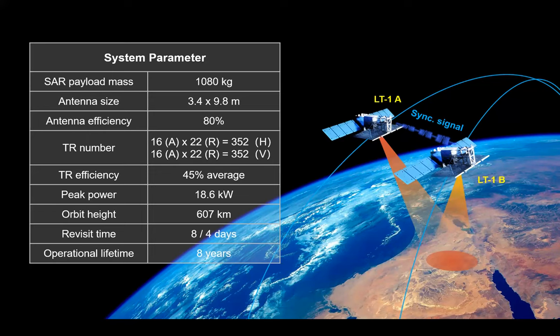19,000 watts. The satellite has an average orbit height of 607 kilometers. In the bistatic mode, the minimum visit time is 8 days. And in the monostatic mode, the minimum visit time is reduced by half to 4 days. It's very short. The expected operational lifetime is 8 years, until 2030.